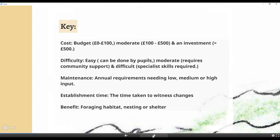So this presentation looks at a range of developments which you could implement, and for simplicity, each slide will follow this format and the parameters are expressed in this key. So we look at the cost, as in, is it easily achievable on a shoestring? Is it a moderate cost or is it more of an investment, i.e. more than £500? In terms of difficulty, we'll look at, can the activities be done by pupils themselves? Does it require support from the local community, other volunteers, or perhaps specialist skills will be needed?